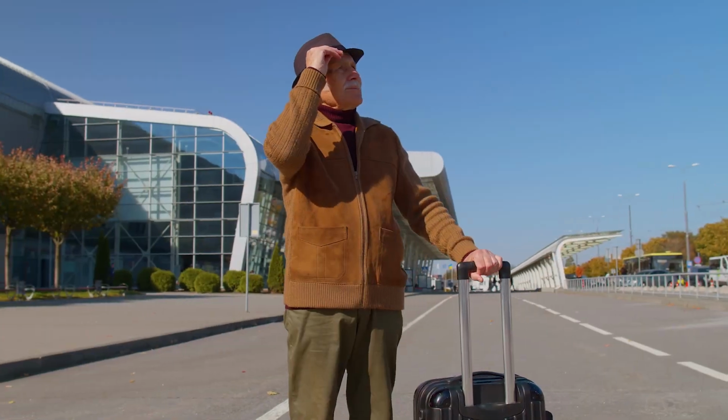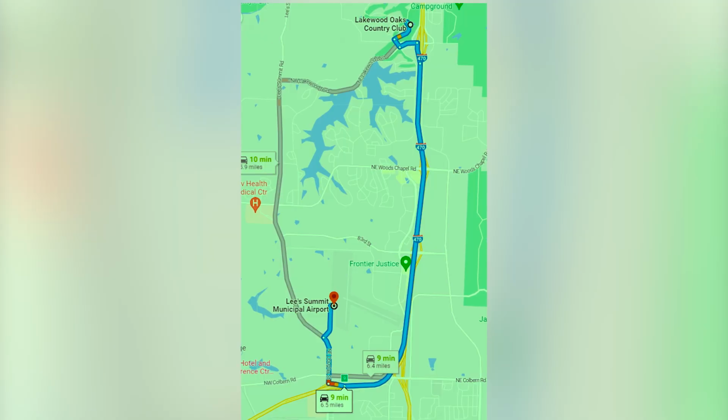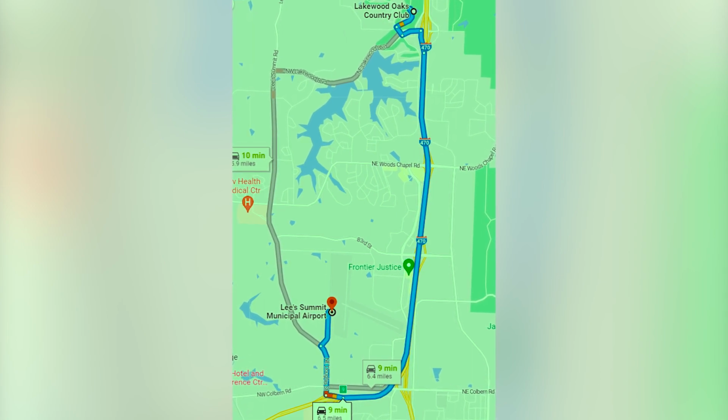So if you were moving to Kansas City and if you travel a lot for work, this might be number 1 on your list just because it's so close to the airport or so close to highways and easy to get around from just a geographic standpoint.